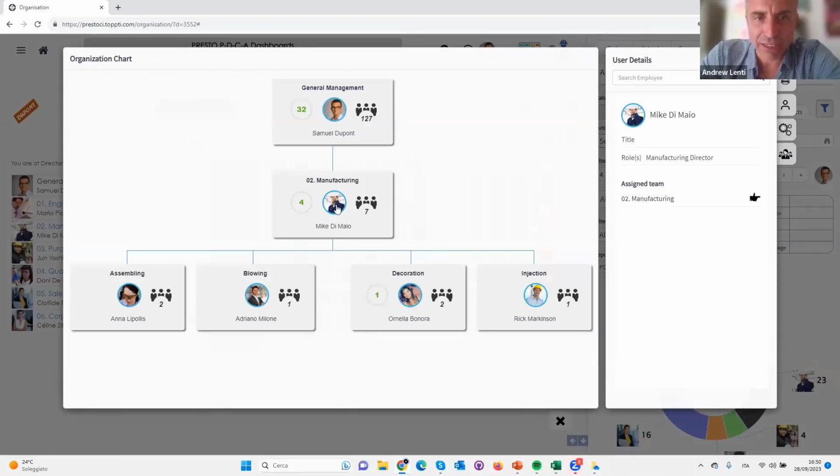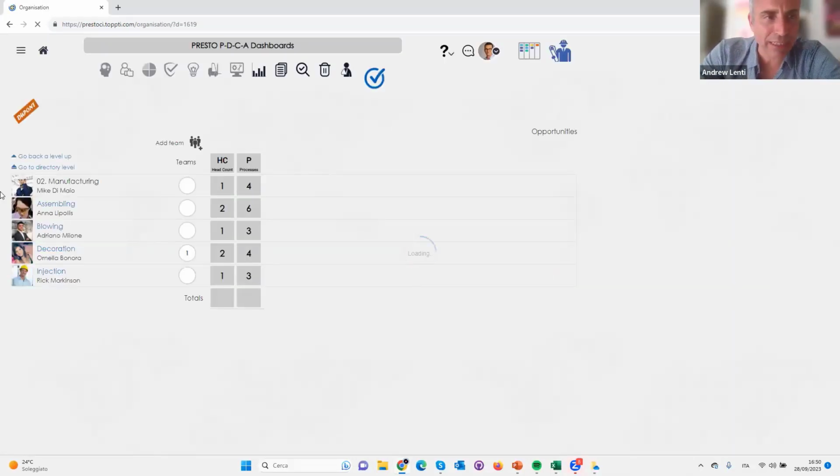So if I just click on Mike, I can go straight to his dashboard with that shortcut button there. As you can see, there's Mike. He's responsible for 7 people. As you can see here, 20 business processes. Those are the 4 direct reports. Those are his teams. We're interested in assembling.